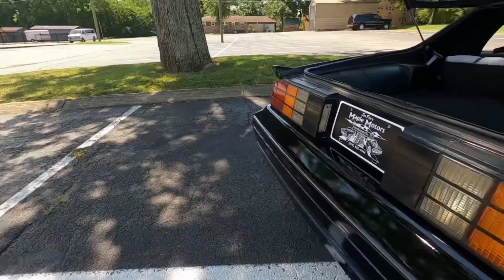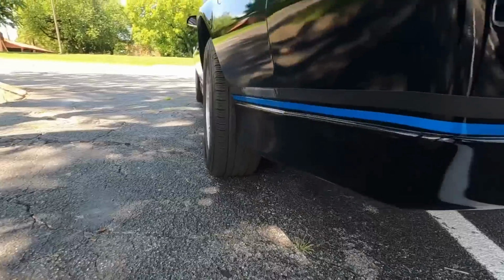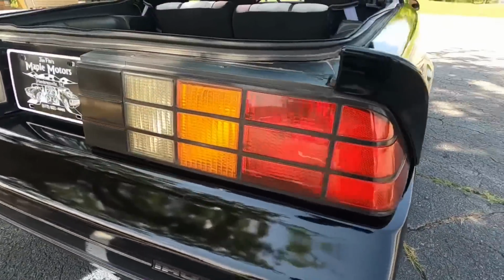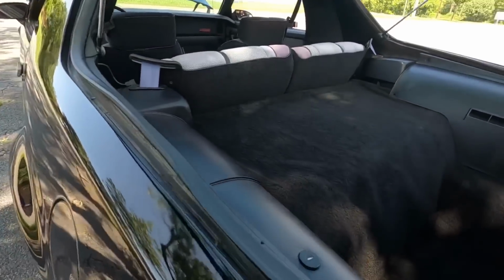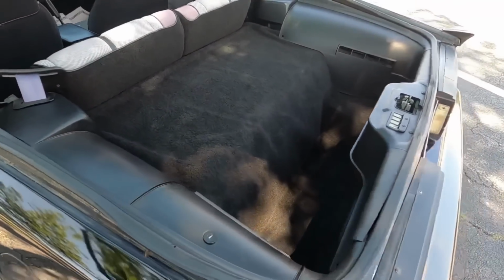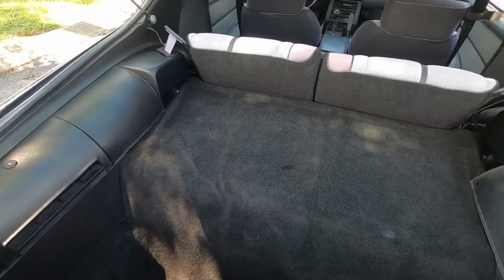Coming up on the back. Back bumper on this one looks pretty good. Tail light's in good shape. Weather stripping is decent. The jams look good. Even looking through the trunk here, the carpet's in decent shape. Your panels look good.